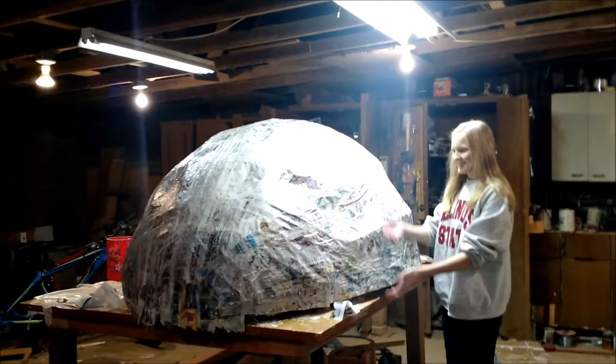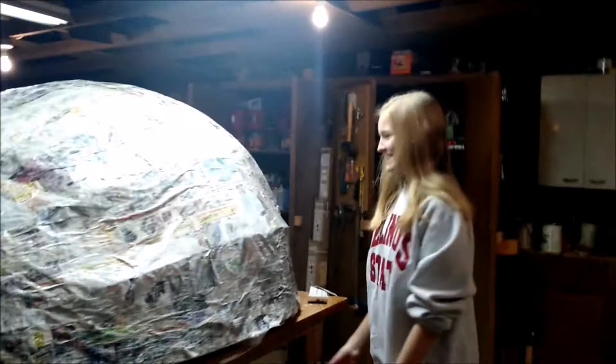We got done with the first layer of paper mache of Audrey II the fourth. Show it off, Shelby, like on Wheel of Fortune. Yeah, look at that. Look at this thing, it's bigger than Shelby. So hopefully we'll have more people helping next time. But after we get a couple layers on that, we're going to take that off the mold so we can be working on both the top and bottom of Audrey II the fourth at the same time.